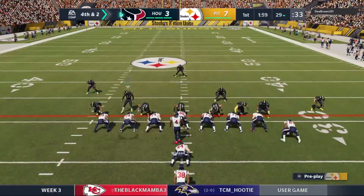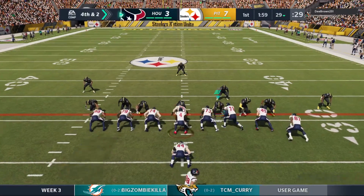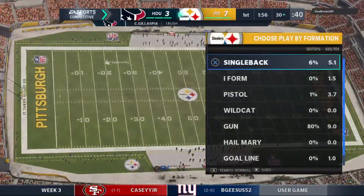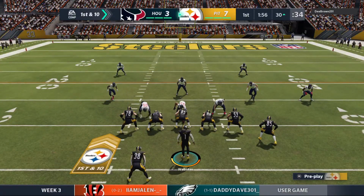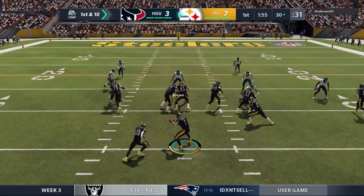And how about the call here? They need 2 yards in their own territory on 4th down, and they're going to go for it. Give the first man through, Gillespie the fullback, and he is not going anywhere. They stop him for no gain. So certainly an interesting call there to go for it. And the Steelers are going to take over in excellent field position.